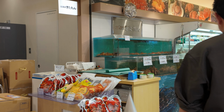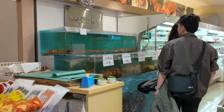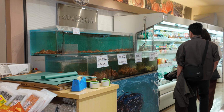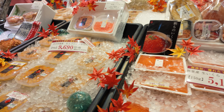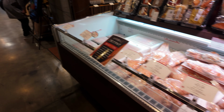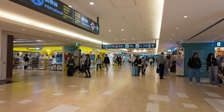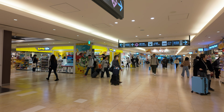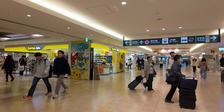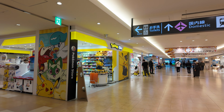The first thing that caught my attention? Fresh seafood. Yes, they actually sell fresh seafood at the airport. Huge crabs, sashimi, and even trays of uni, just like at Hokkaido's famous markets. Too bad I couldn't bring any of it home. Otherwise, my suitcase might have been filled with seafood instead of souvenirs.